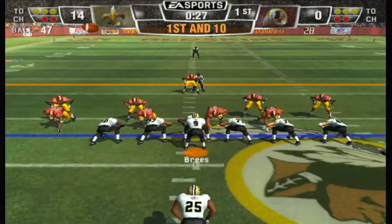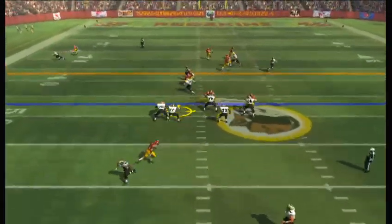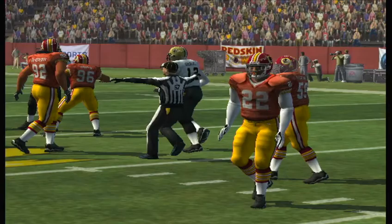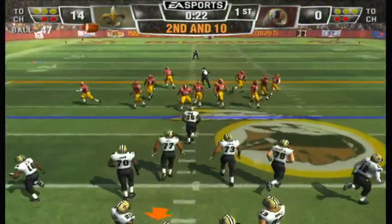Ace backfield this time. He looks to throw on first down. Throws off his back foot. They can't complete the pass, and now the offense will be looking at second down. Second and 10. They line up at the 47-yard line.